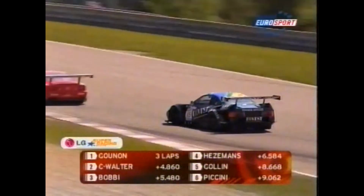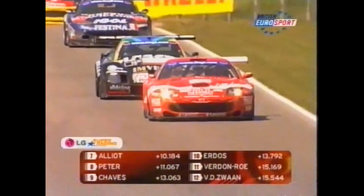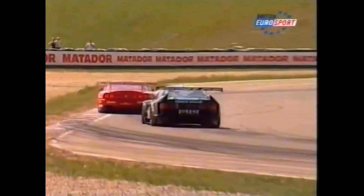Well, it's an interesting one, that, because sometimes if you just run a little wheel wide like he's done there, and you can see the replay, sometimes it just winds up the guy behind a little bit. There's nothing worse than getting a face full of gravel when you're following a car closely. In fact, Piccini made an error there.